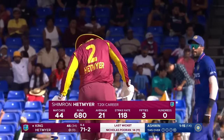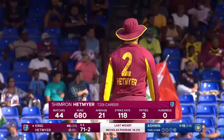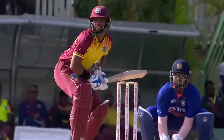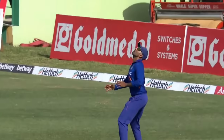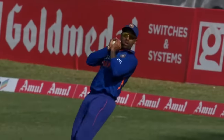Shimron Hetmyer batting at number four in this lineup. Really good to see. This was the dismissal of Pooran. Like I said, not fully to the pitch of the delivery, still trusted the bounce.